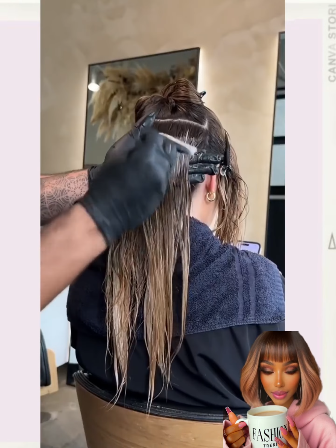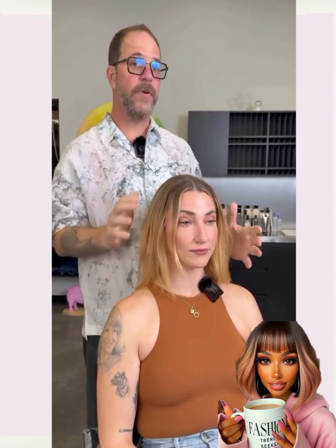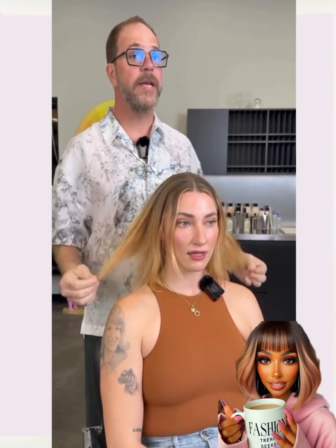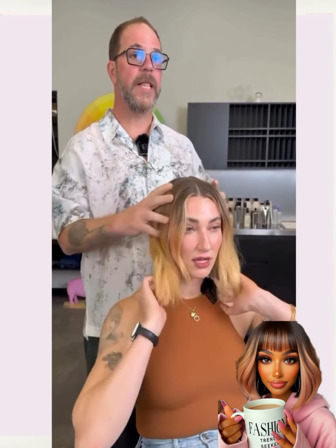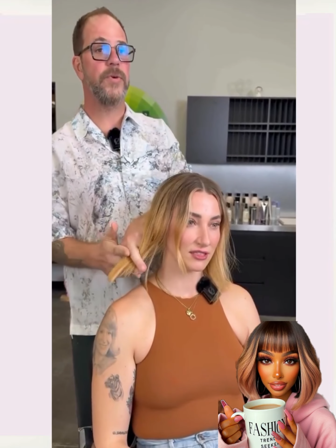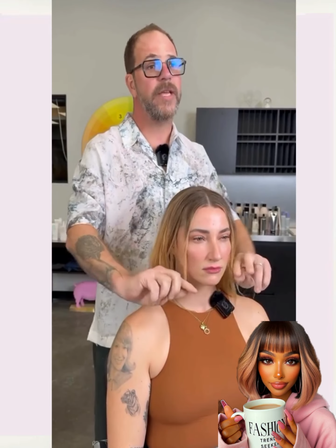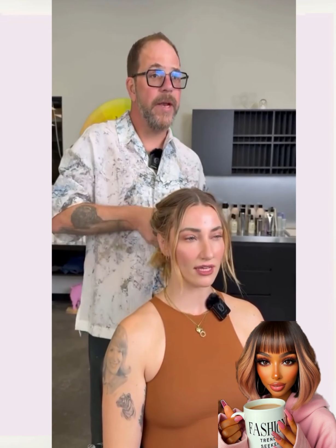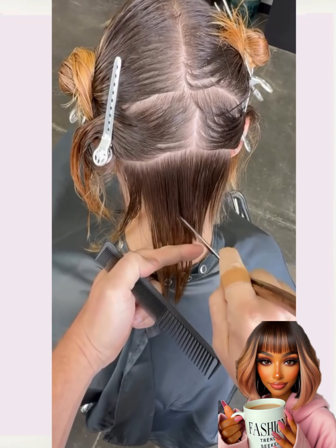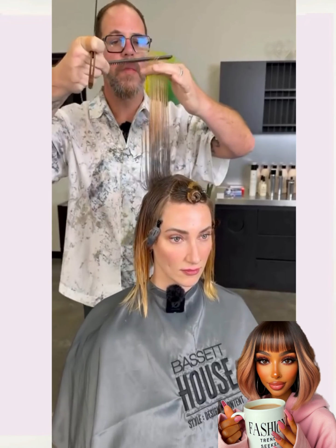Now, without further ado, let's get into today's hair transformations. So today we are going to be taking a look at some more spring and summer hairstyle ideas. We start off with someone who has shoulder length hair. She's got some grown out color here as well. So it looks like she's going to be going with a much shorter bob haircut. So the stylist begins to cut the hair with the razor.